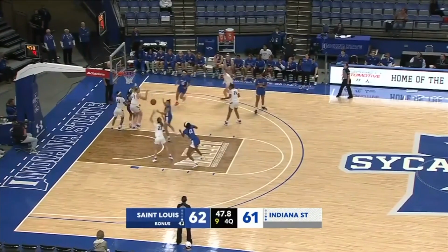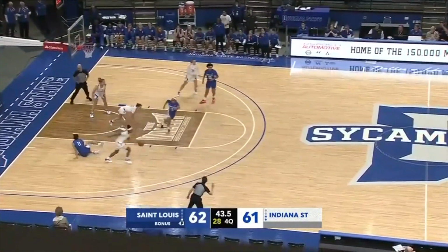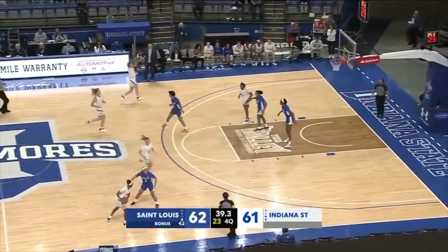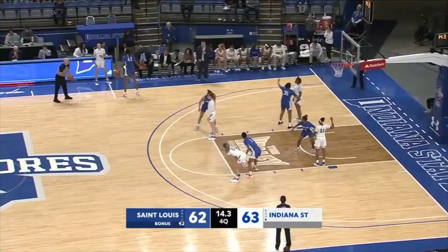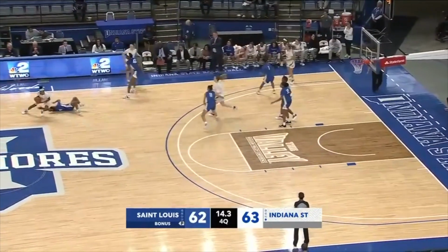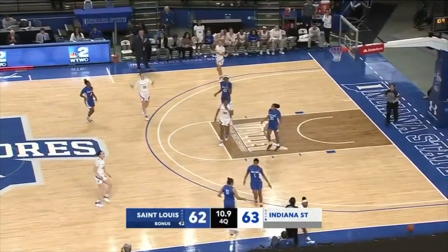Clegg drives baseline, tries to go behind the back, taken away by McKendree. She keeps her foot down. 42 seconds to go, and Deljeanne Williams has it with her team down by 1. McKendree drives to the basket, goes over the top of Flowers. 14 seconds. Lalich into the game, the grad student. Deljeanne going to be able to run some clock off as Martinez finally fouls.